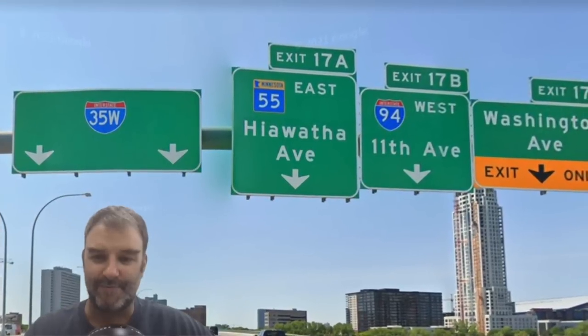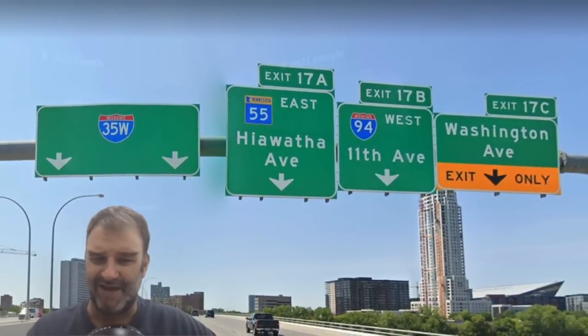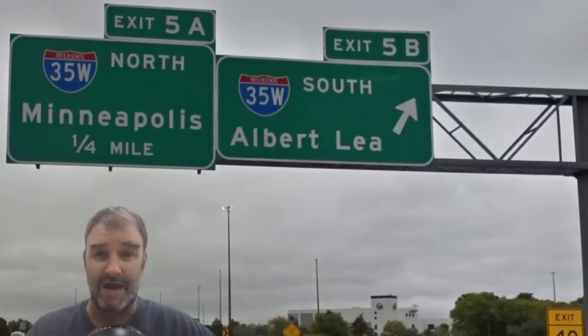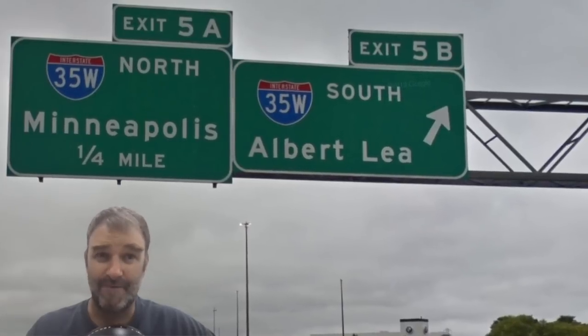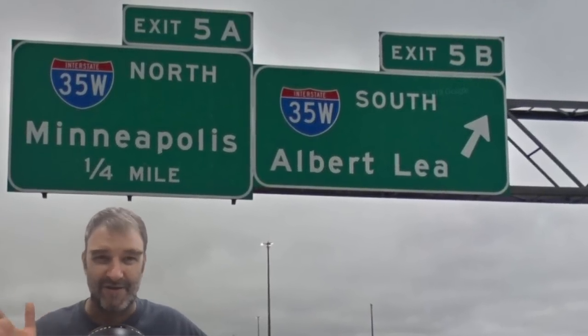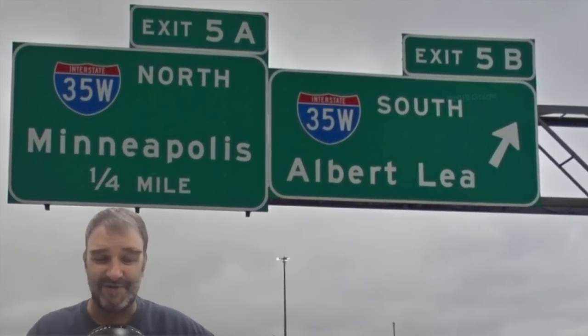And then going through Minneapolis, 35W, no Control City. 94, Control City's 11th Avenue. What? And once we do get a Control City, it is Albert Lee, which is an abysmal choice. Yes, I know they meet I-90, but nobody's going to Albert Lee, and I don't feel like that many people are taking a beeline to do a perpendicular turn onto I-90 from here. I feel like they're going to take some different way.